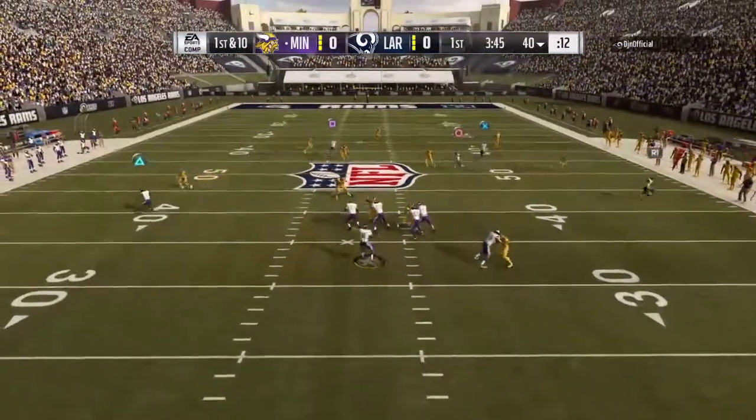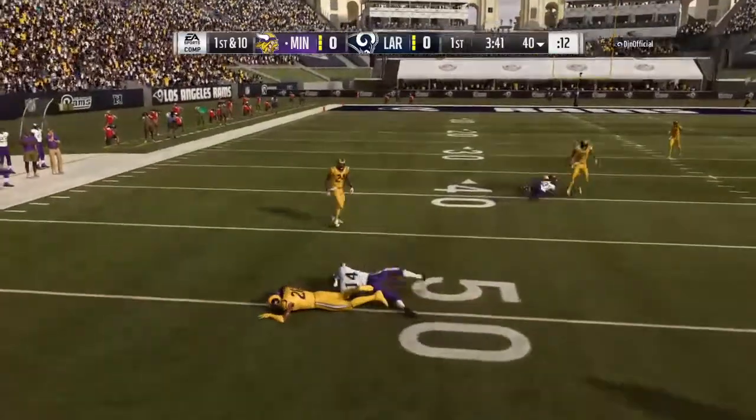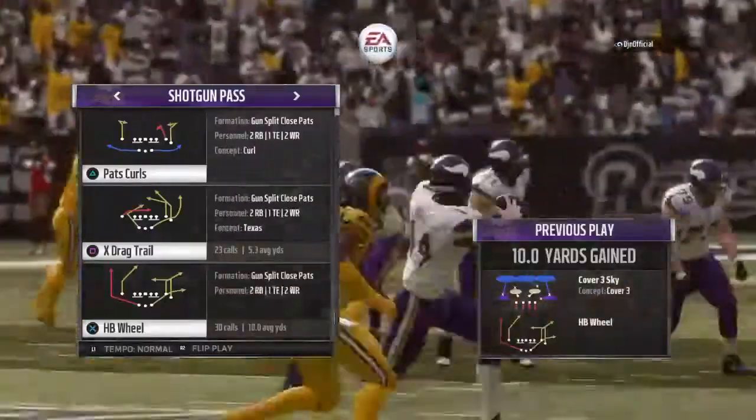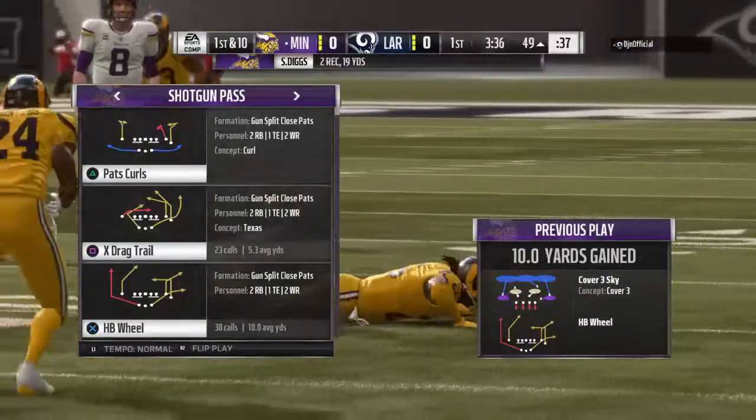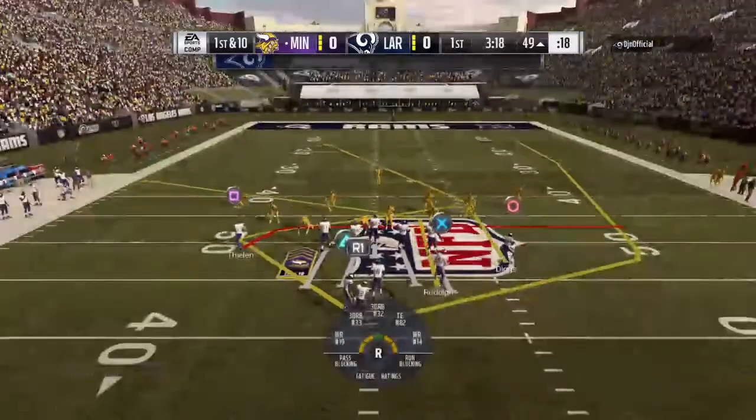First down, here's Cousins. Being chased out left. The left side, caught by Diggs. And he'll be taken down, but not before he gets into enemy territory. A nice pickup there, 10 yards, and it'll move the sticks.